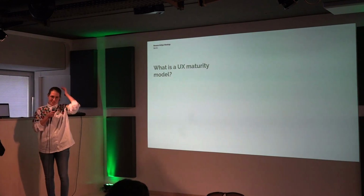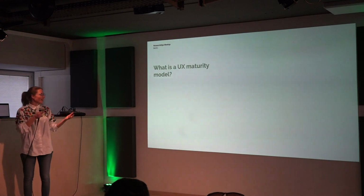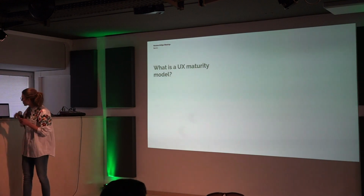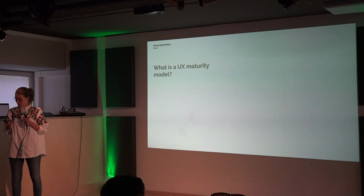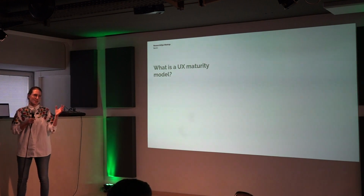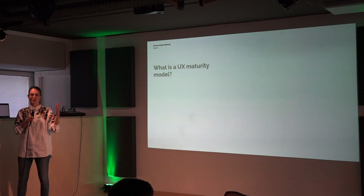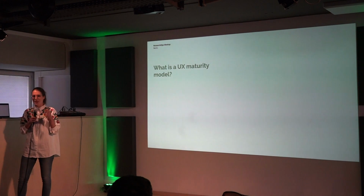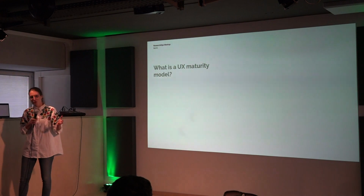Okay, first of all, really great to see so much interest in UX maturity, and you might all wonder, what is a UX maturity model? But maybe the more interesting question is, why should you look at a UX maturity model? Before I click on the next slide, a UX maturity model can tell you where your organization is standing in terms of levels of maturity, but it can also help you to identify where to take action and where to improve, let's put it this way.